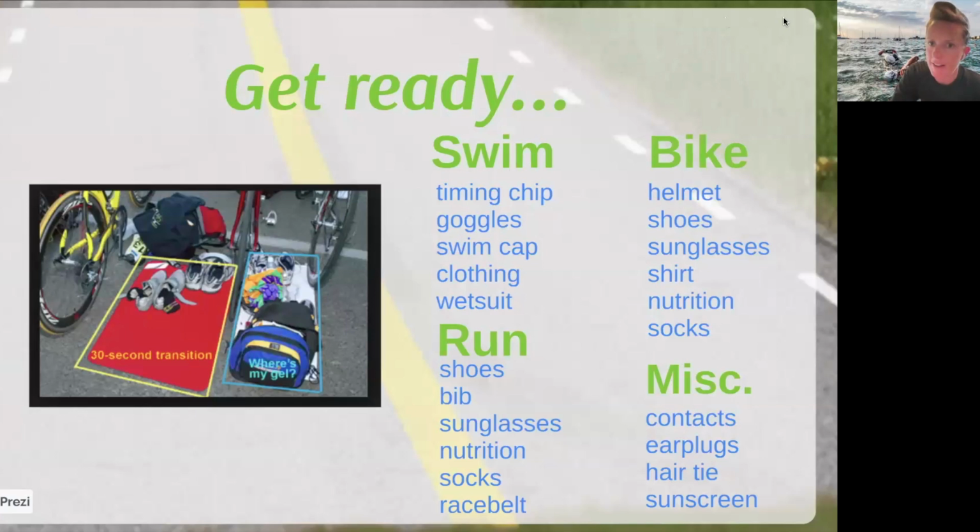For the bike: helmet, absolutely. Shoes, yes. Sunglasses if you're going to wear them. We have shirt on here in the sense that, as I've talked about in the past, my go-to is swimming in triathlon shorts and a sports bra and putting my wetsuit over, and then putting on a tank top or whatever it is when I get to my bike. So shirt, nutrition, socks if you're going to wear them.